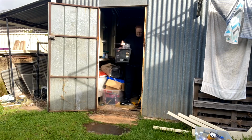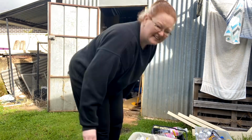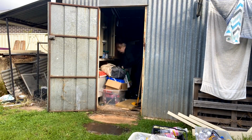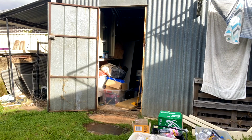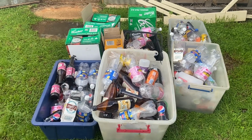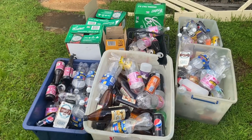I'm glad the camera was outside for this because I nearly tripped over two or three times with random things just falling left, right and center. And yeah, we had boxes here, there and everywhere with cans. I think I've collected them all, but no doubt I've missed something along the way. Okay, so it doesn't look like much, but I feel it's the first step to deal with so we can move on to the second.